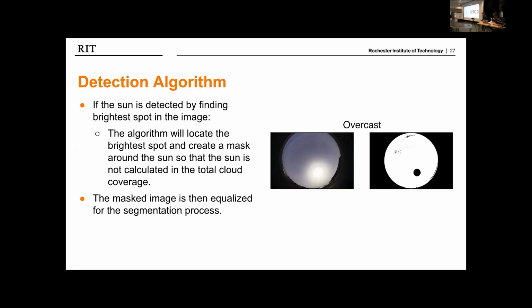This does introduce a little bit of error, but we determine it's a little under 1%. This mask ends up getting used quite a bit later as we remove it from all of our other calculations as well.